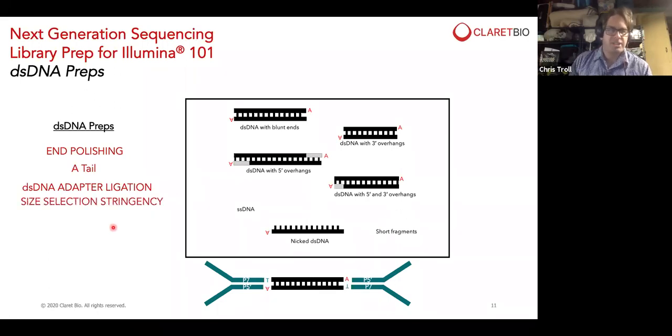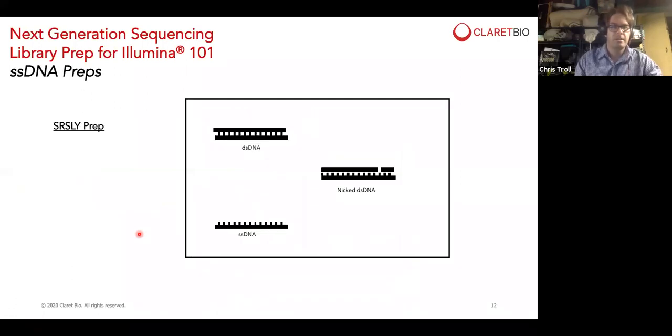Due to size selection stringencies, you lose short fragments. This can be overcome depending on the SPRI purification or the bead purification you use, but generally double-stranded preps are geared to not retain as many short fragments as single-stranded preps. There are a few different theories of whether single-stranded DNA or nicked DNA is a major component of the short fraction. So that's a double-stranded, ligation-based prep, in essence. That's how it works.